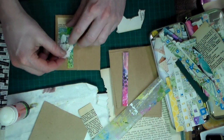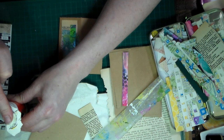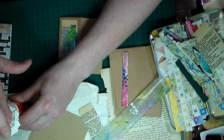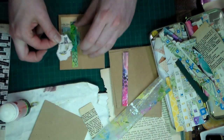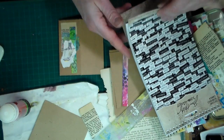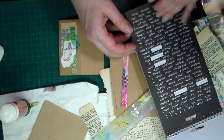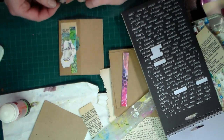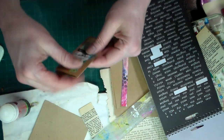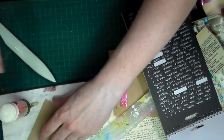Now these cards are very small, so you can't have a big image because it's not going to fit. So I tried to find images of birds that were on the smaller side. So here we go, and then I've pulled out the Chit Chat from Tim Holtz, and I figured I would use a little word to embellish this. So here's a little card. I think it's fun. I think it's different, and it's using up the little leftover pieces that I have.